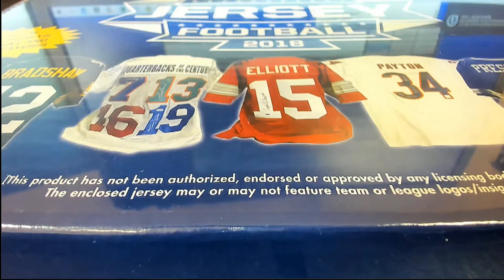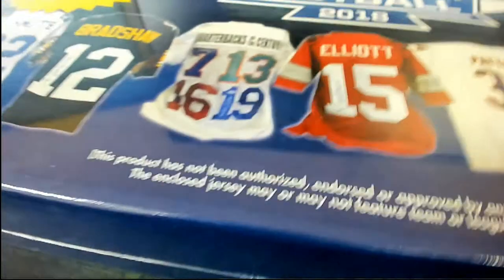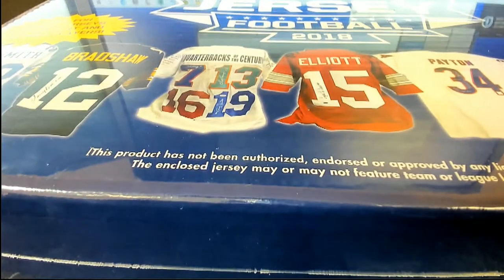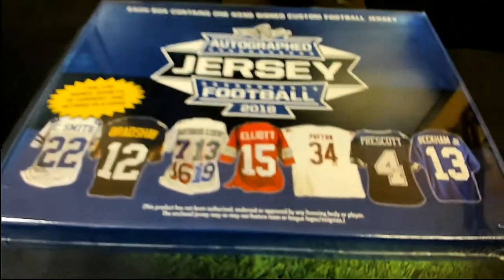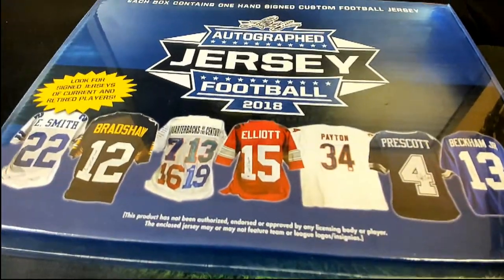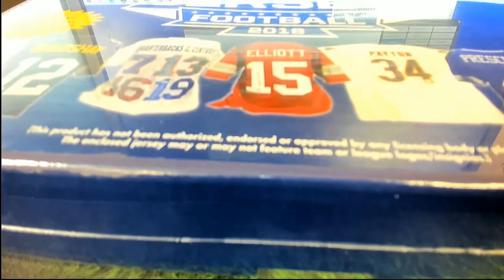Good luck, everyone, in this autograph jersey break. Jersey, jersey, jersey. Oh yeah, somebody's going to hit an autograph jersey in this box break. So we're going to start up the random here.